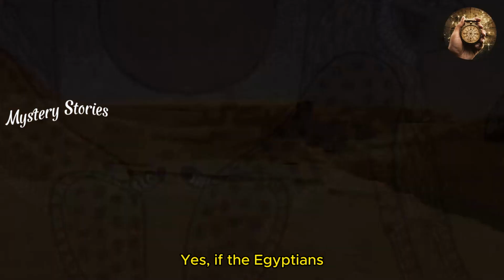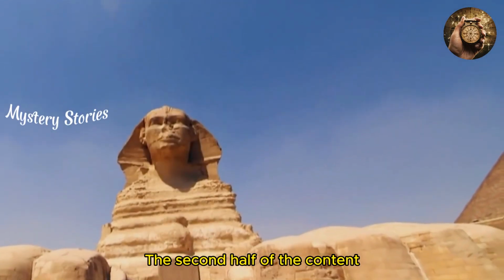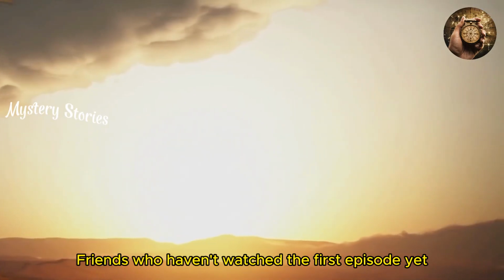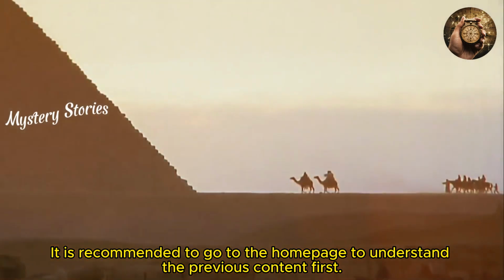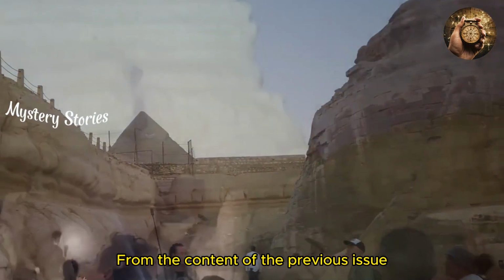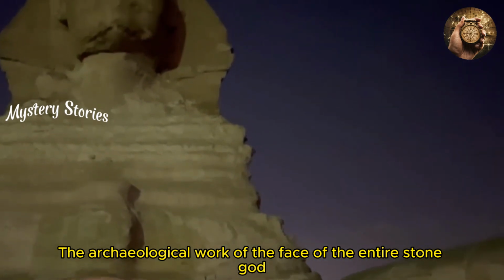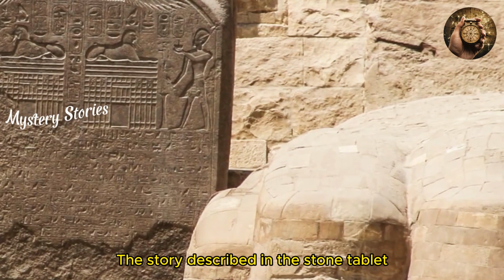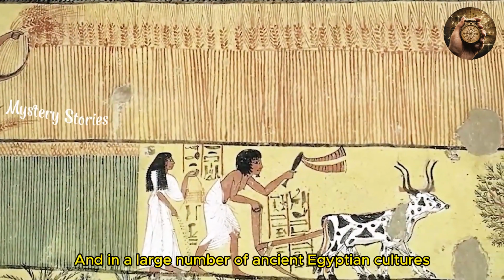Yes, if the Egyptians depicted the patterns as real, there is a second half of the content. So for everyone to better understand, friends who haven't watched the first episode yet, it is recommended to go to the homepage to understand the previous content first. From the content of the previous issue, the regular audience probably understands the archaeological work around the face of the entire stone god, basically around this piece, the story described in the stone tablet, and in a large number of ancient Egyptian cultures.